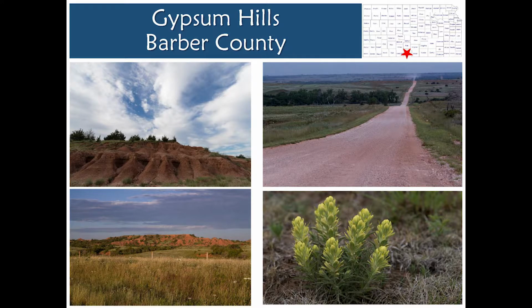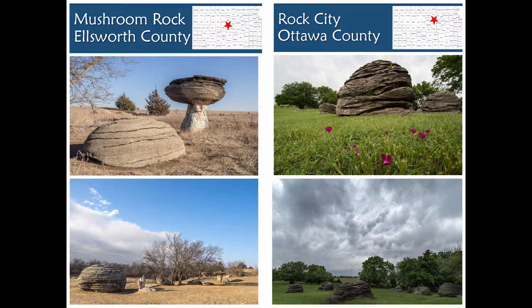The Gyp Hills, or the Red Hills, is in Barber County. And this, you don't even think you're in Kansas anymore. There's iron oxide in the soils, and so there's all kinds of different formations, and the soil is red like this. But the gypsum in the soil is where Medicine Lodge got its name, because the Native Americans would sit in springs, and that gypsum is like Epsom salts and would cure their ailments. Mushroom Rock is a state park in Ellsworth County, and Rock City is a local park in Ottawa County.